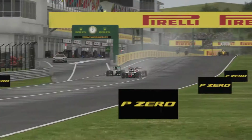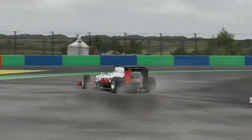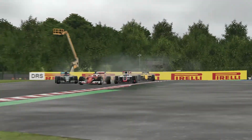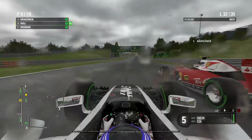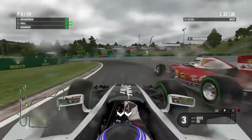Räikkönen's now going to have a go at us into turn 1. We've been tapped from the Ferrari. We're unsettled into the braking zone there. We've gone very, very deep. What's going to happen on the exit here? We try and get it over the curbing. We bang tyres with Räikkönen yet again. Rosberg's still behind. Räikkönen is ahead as we go into turn 2. Apparently we've got minor damage, but the engine gets shut off.